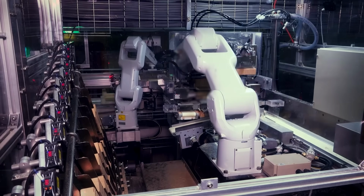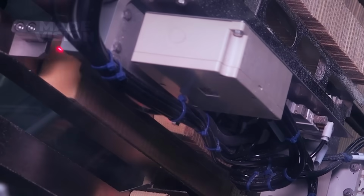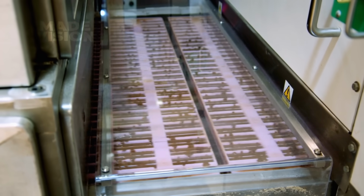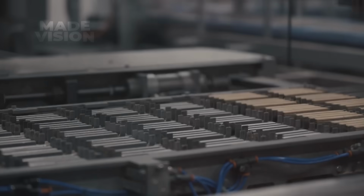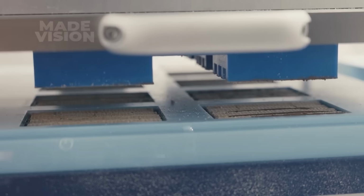This robotic arm now moves the sliced wafers out of their trays and arranges them neatly into position, ready to drop into the chocolate-filled molds. The wafer fingers are then inserted into the molds filled with the chocolate. A quick press follows, anchoring them in place before the bottom layer is added.